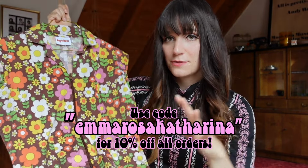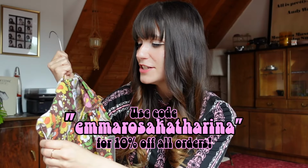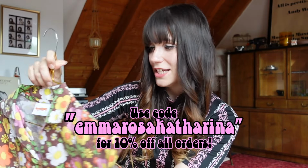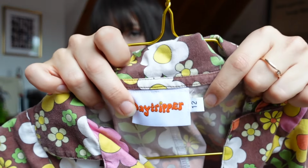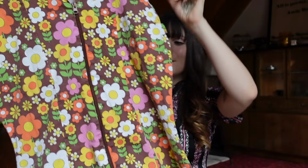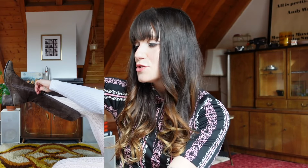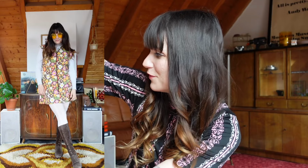I already have this print as a jumpsuit and I love it so much. It's all hand sewn, handmade in Australia, which I find really interesting. This is what the tags look like. I love this dress. I'm gonna put up a bit of me wearing it. It's perfect, honestly. It is so cute, so wonderful.